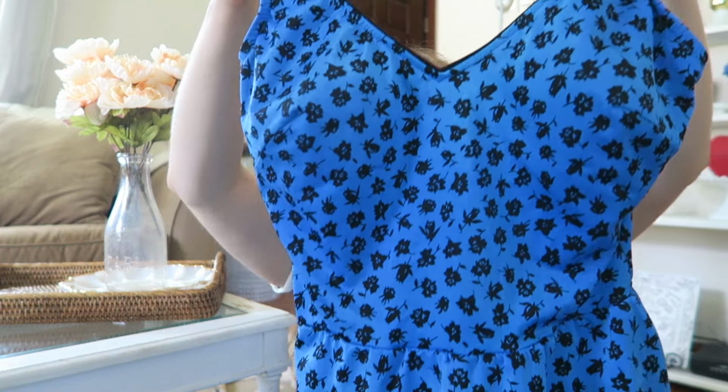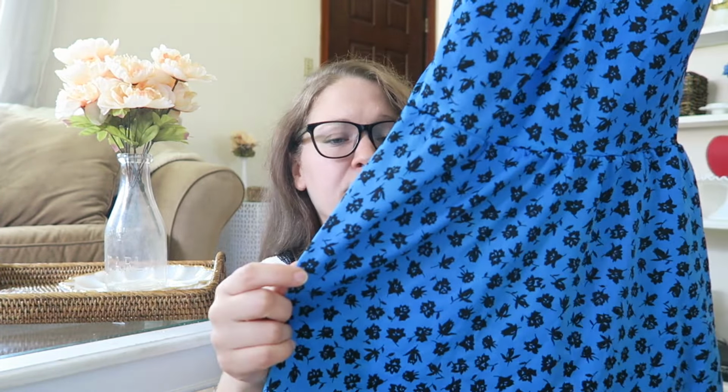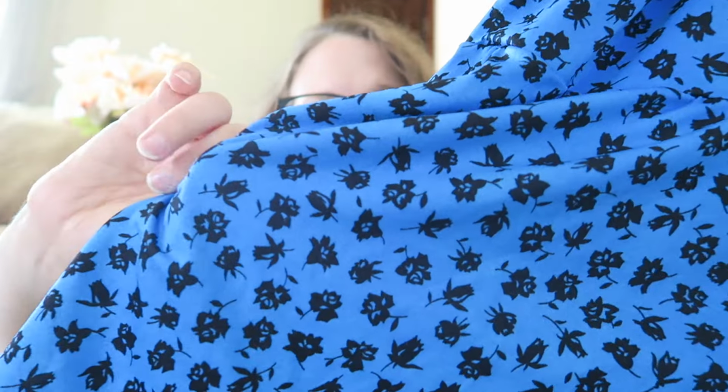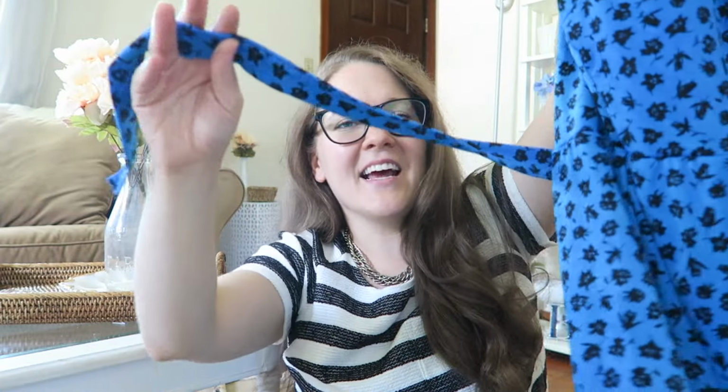So it's this blue, I don't even know how to describe this blue. It's a pretty vibrant blue with these black roses all over it. And one really fun part of it is that it has this belt.